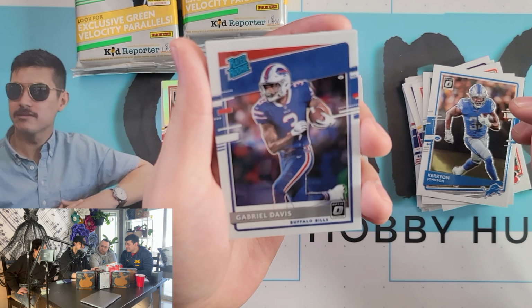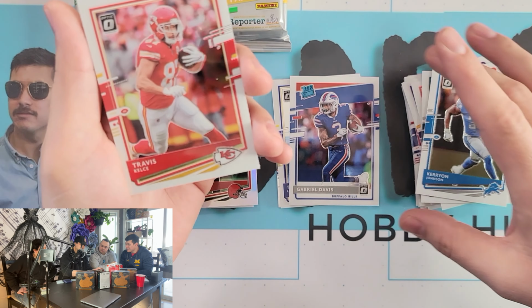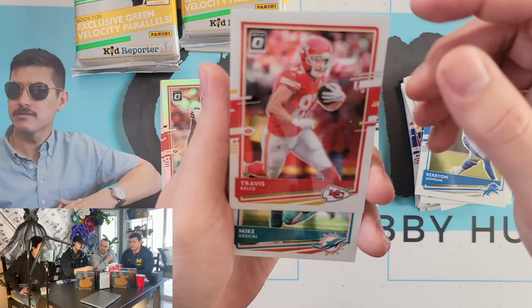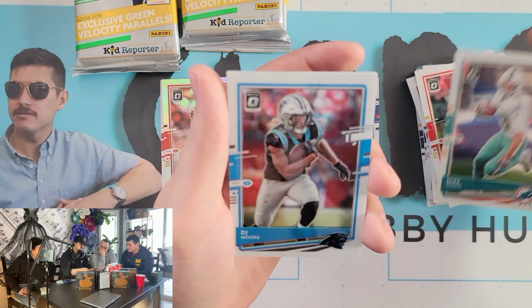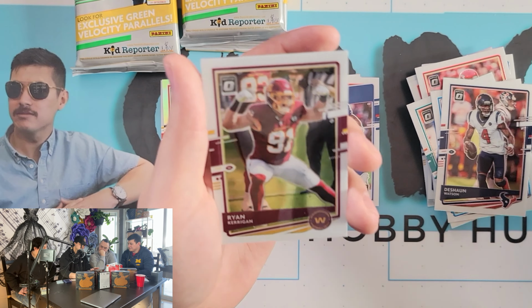We got Gabriel Davis. Oops, hit the camera a little bit there. We got Travis Kelce. He disappeared in the Super Bowl, y'all. Yep, he straight up disappeared, man. He was playing good all season. Then he was a Houdini. Right. And he gave up. Mike Gesicki, DJ Moore, Deshaun Watson, and Ryan Kerrigan.